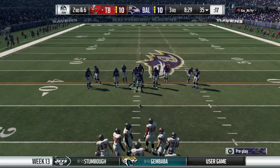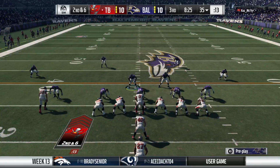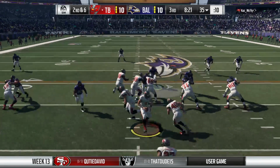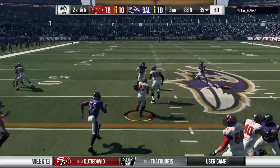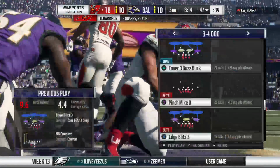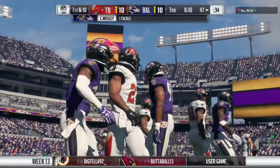2nd down following the run. A handoff as they run the counter play. And able to get this one across the 45 before he's brought down. 12 yards there as they move the chains.